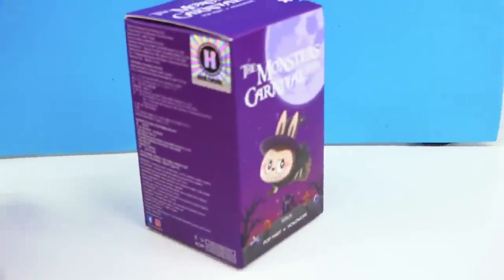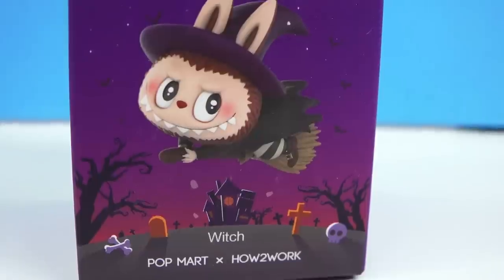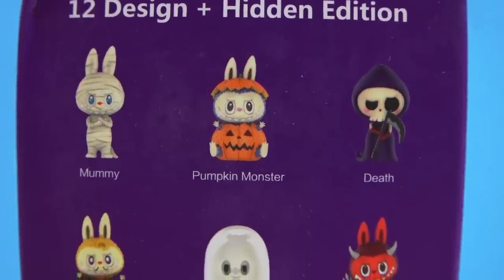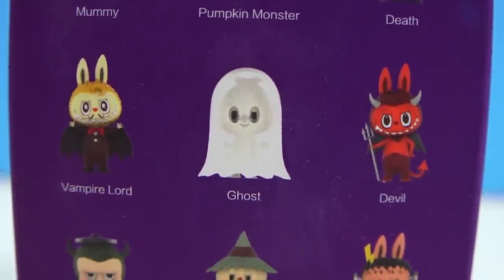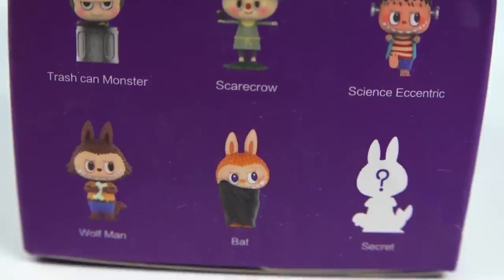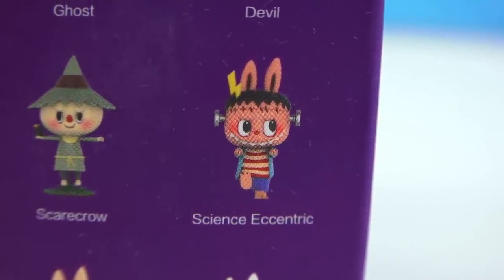And I know we're nowhere near Halloween, but the next one is the Monsters Carnival series. I really love these little bunny critters, as you've seen in my unboxing vlog sample. I don't know what it is about their devious faces, but you can see that we get everything from little bunnies to skeleton type critters. And again, we get anything from mummies to vampire lord, scarecrow, and then there's little bats and wolfmen, but holy moly, these are adorable. If I had to choose one to modify, this one's hard. I would say the mummy would be the easiest, and the science eccentric would be the most difficult.